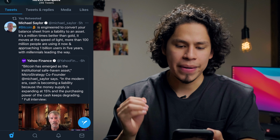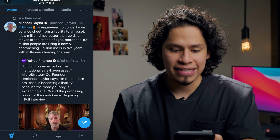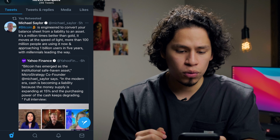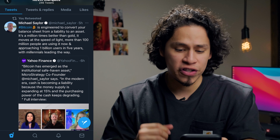Bitcoin is engineered to convert your balance sheet from a liability to an asset. It's 1,000,000 times better than gold. It moves at the speed of light. More than 100 million people are using it now, and approaching 1 billion users in 5 years, with millennials leading the way.